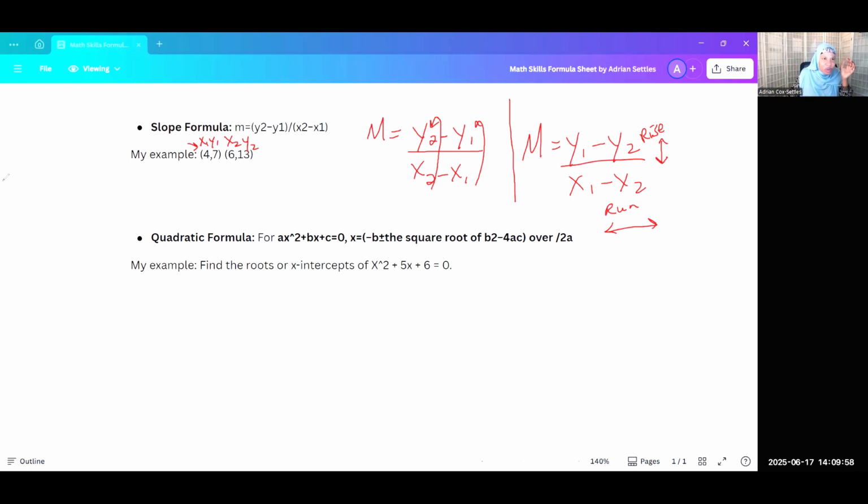Let me draw something real quick so you can understand what this really means. I won't spend too much time on it. It's a little off, but let's say I have 2 points, a point here and a point here, and I'm trying to see how the line is slanted. What's the slant of it? What's the steepness of it?